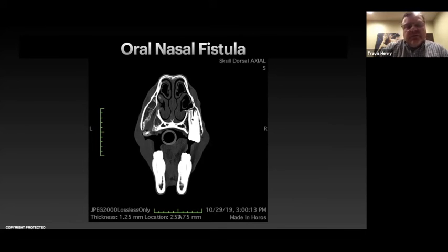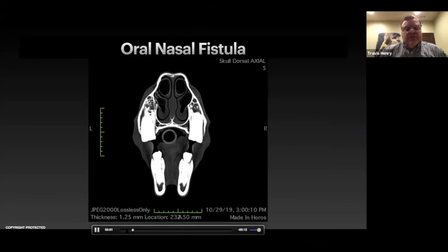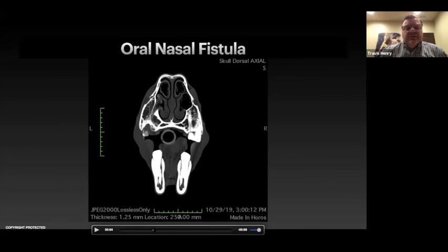I'm going to move on to oral nasal fistulas kind of quickly, because I think that CT is a must in these cases to look for small pieces of material that can be left behind. So we'll move through these slices here, and we can see that there is a piece of material laying here. They had to have a patch or kind of a rubber plug over this horse. We have some gas in this fistula as well.